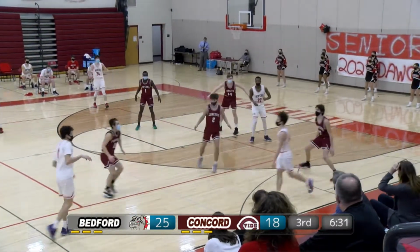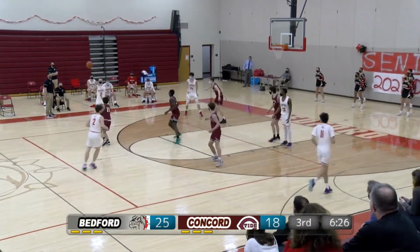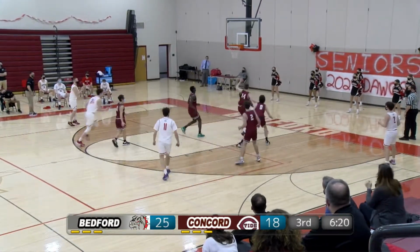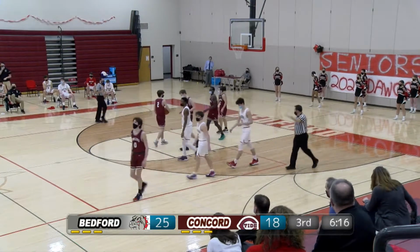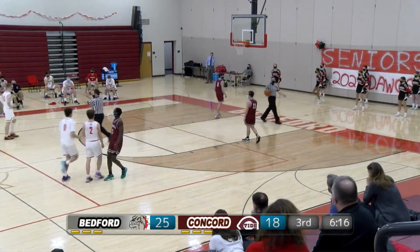Deep in the corner to Kuliza. Back to DeLacy. Kuliza at the top of the key. Over to the left side, TJ O'Connell. DeLacy right. Finds Kumbani cutting. Nice up and under. Goes to the left hand. Can't get it to fall. Puts it up, looks too hard. Zimmerman might catch a foul here on the offensive board. And that's going to be the case.